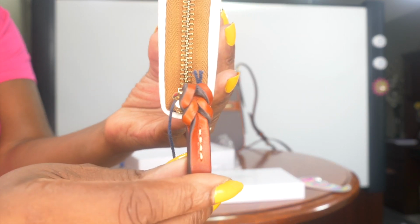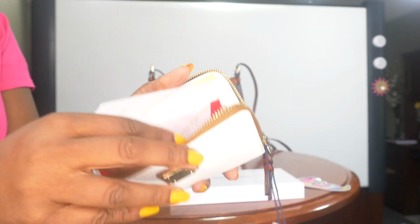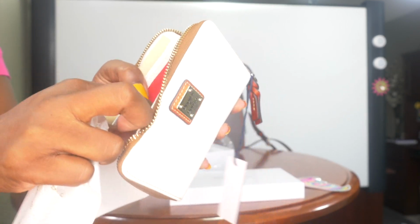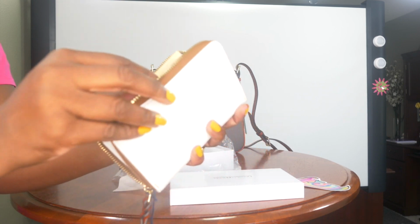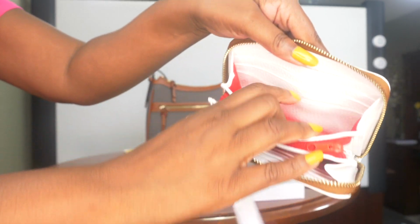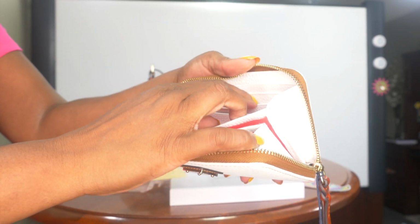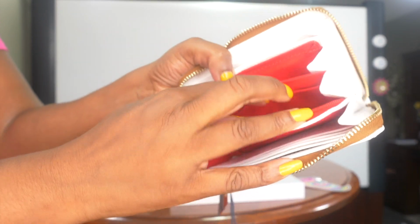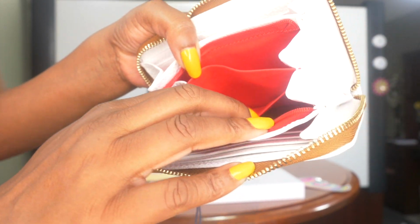It has the leather braided zipper pull, and on the inside she has, let's see, 1, 2, 3, 4. Said she had 10 credit card slots, so let me take some more stuff out of here. Okay, so this is 1, 2, 3, 4, and then over here it's 5, 6, 7, 8 slots. Then she has a zipper compartment on the inside and maybe 2 more slots, so that's why they're saying it's 10 credit card slots. 1, 2, and a compartment here, compartment here.